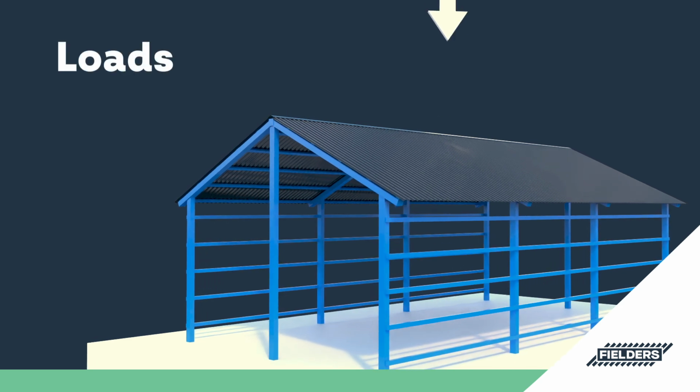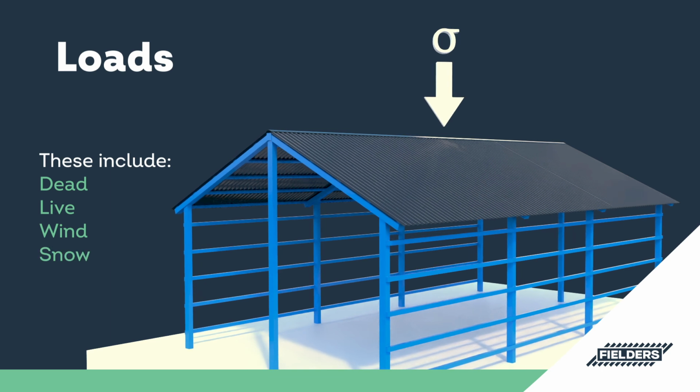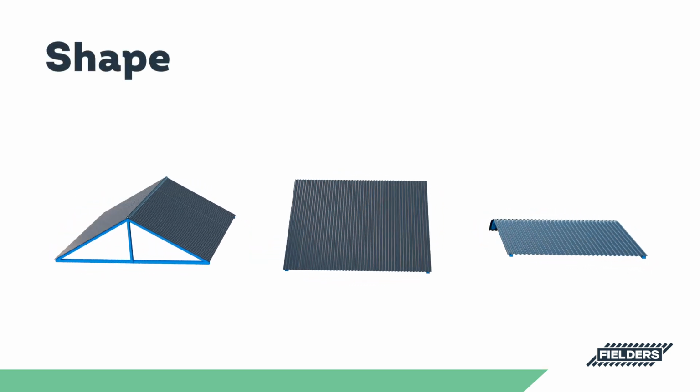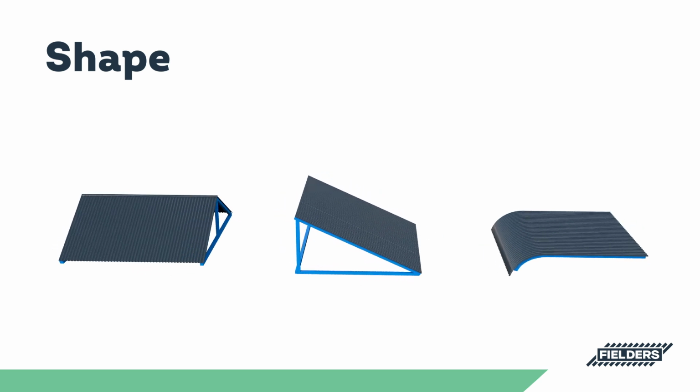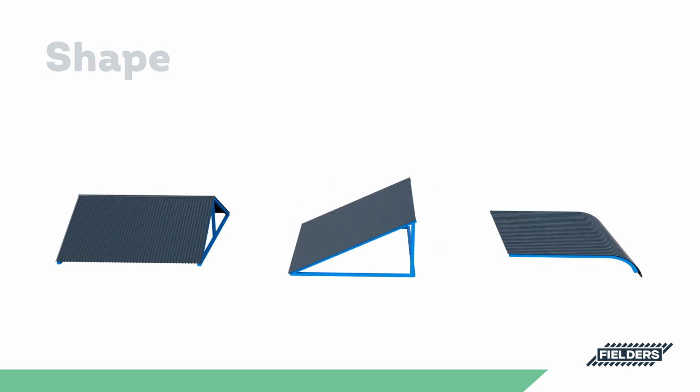Next, you'll want to consider the loads, like dead, live, wind and snow loads. And finally, the shape of the roof itself is key. This helps figure out which of our Fielders products are a good fit for your project.